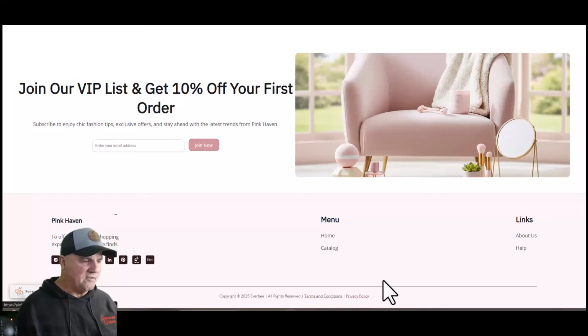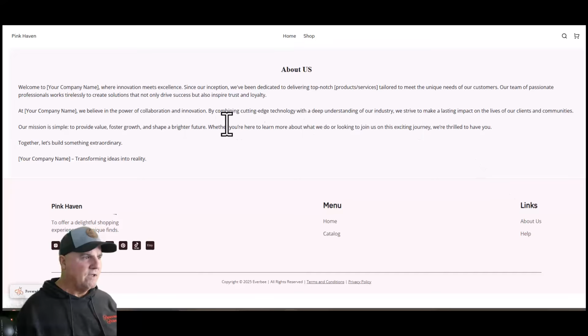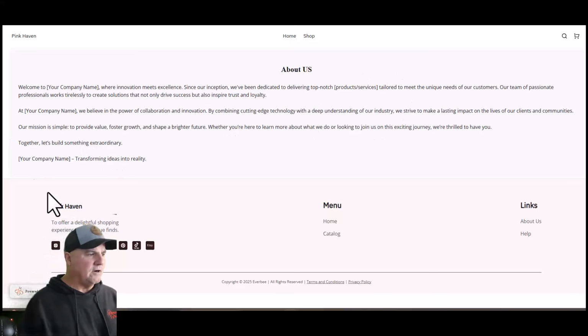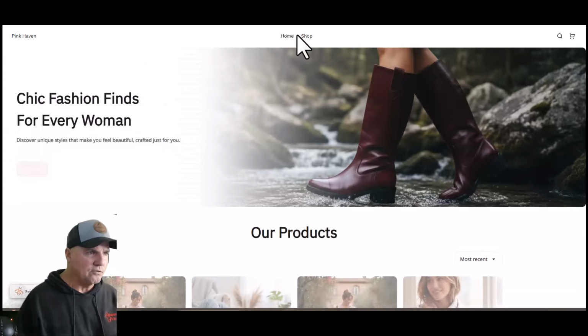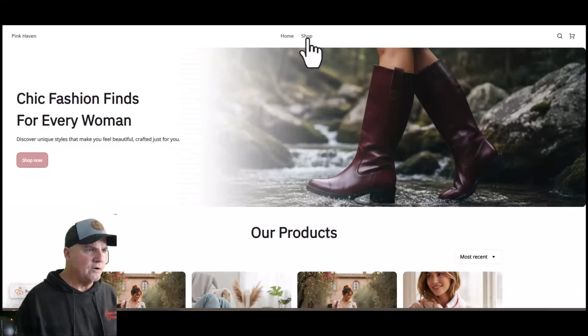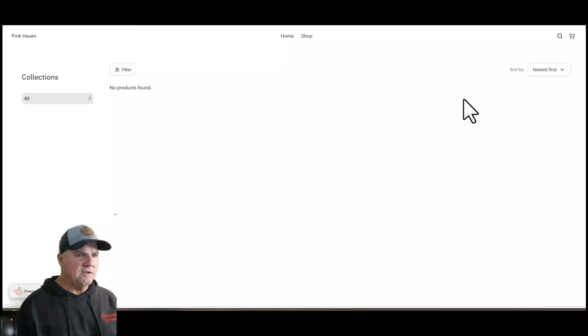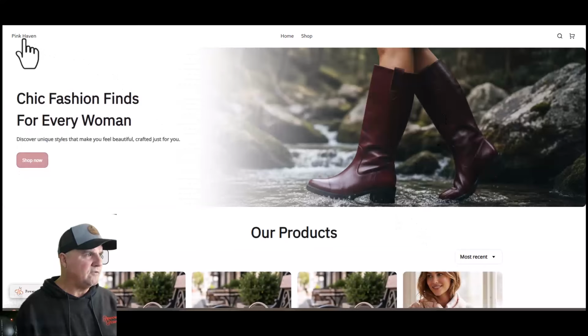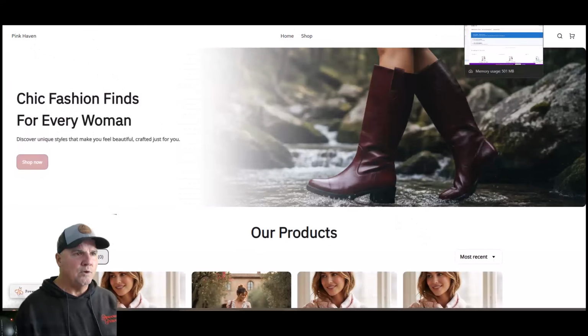We have our privacy policy down here. We got a help section. We have an about section. So if we click on that, delivering products, welcome to, we just got to edit that and then put in our information. But it's got all our links here so we can connect our social media. And then if we go to shop here, we don't have any products in here, but that's where the shop would be. So it looks really, really good.